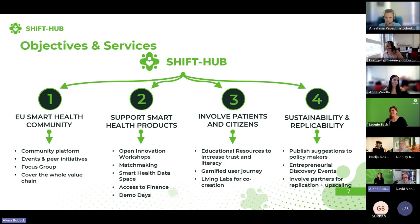And finally, or I'd say most interesting for us today, is pillar 3, which is the one that includes our living lab activities. Under this pillar, services directed at the patients and the citizens are enclosed, such as educational resources on smart health and applications to really increase trust and digital literacy, or our gamified user journey around health to facilitate improving the citizens' knowledge on healthy living. And here we provide this by the creation of 5 mini games, which are accessible by our website.